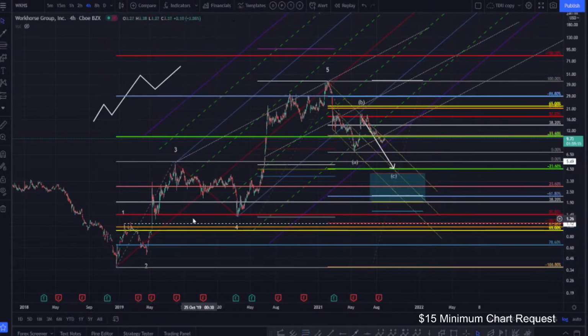I mean, how many times do I have to show that before you guys start going, man, I got to start paying attention? I can't make this stuff up. Look where we hit the median line. The market does not matter. The time frame does not matter. It's the same thing over and over and over again.